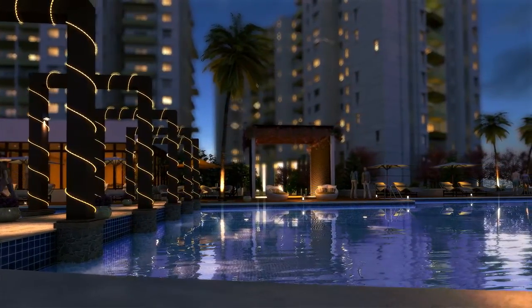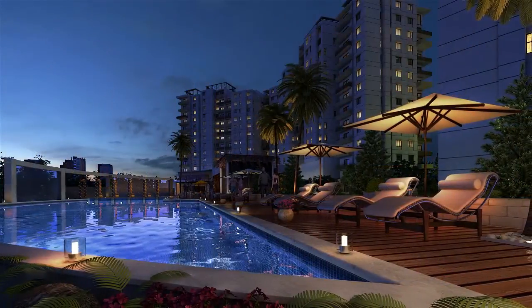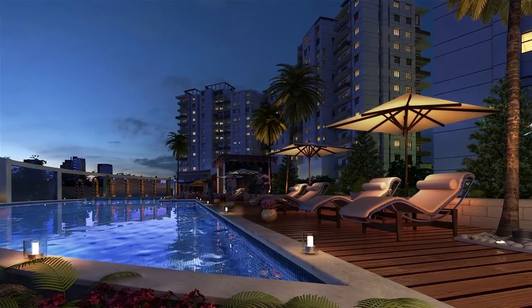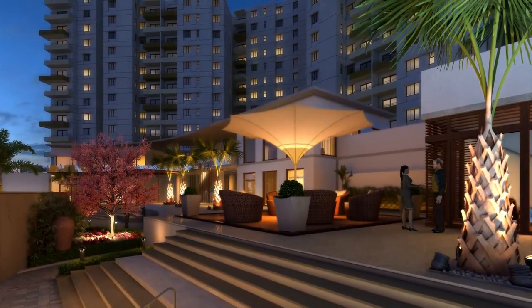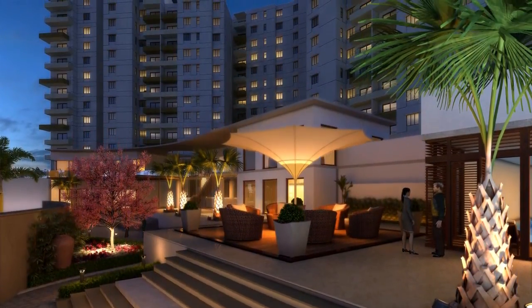And when you're in the mood to relax or play, simply step outside your home, and you'll find a fully appointed clubhouse that offers you a vast array of facilities.